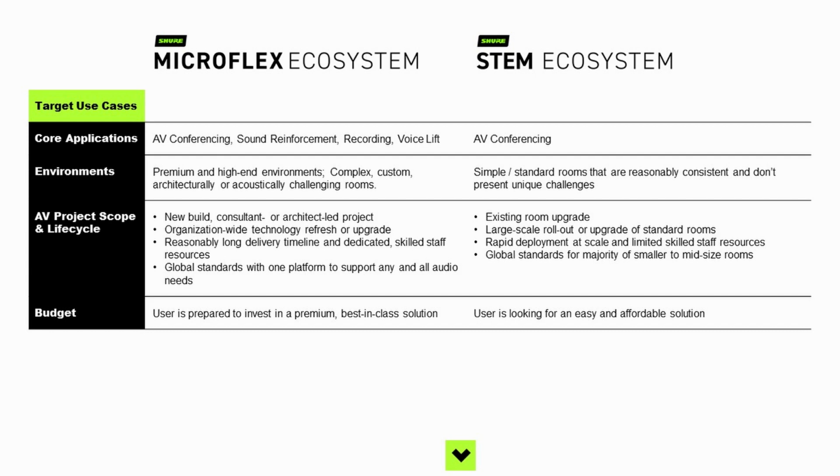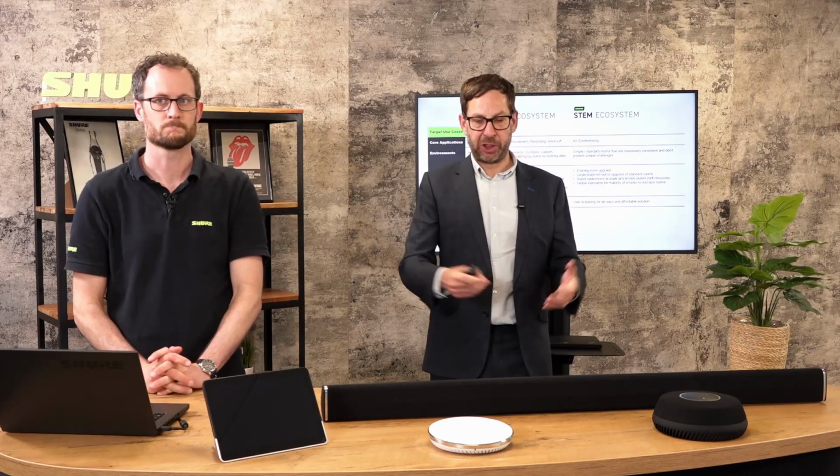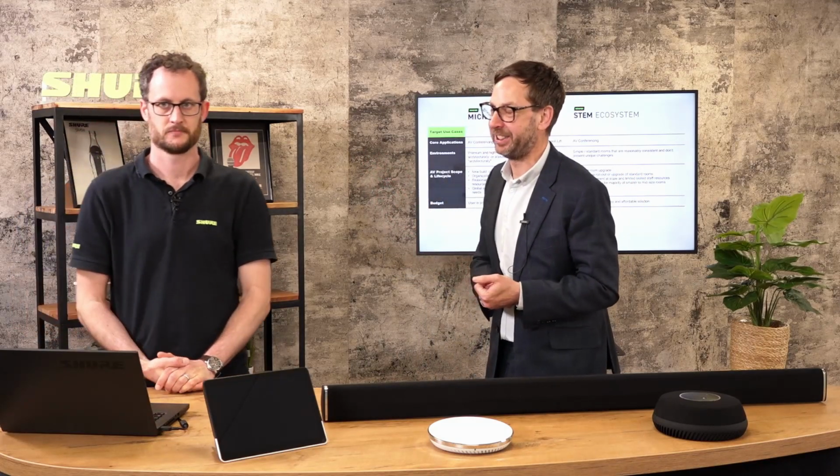Yeah, and because of the flexibilities that are offered by products like the MXA 710, if you're looking to design a brand new building and really integrate some of the technology into the ceilings and into the walls, it gives you the benefit of the Microflex ecosystem because there is a bit more choice. Yeah, definitely. But if you've got a simpler environment, standard rooms, reasonably consistent, you want to roll out at scale, no unique challenges, no voice lift requirements, no sound reinforcement necessary really, STEM is probably your way forward.